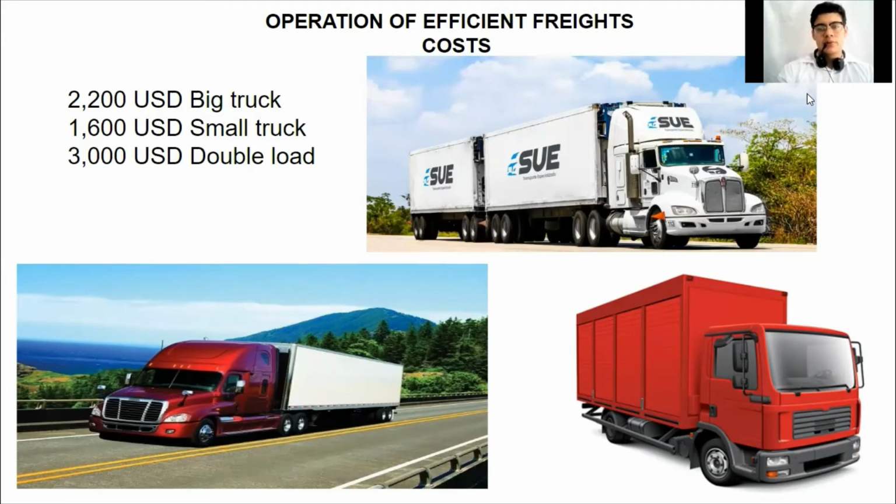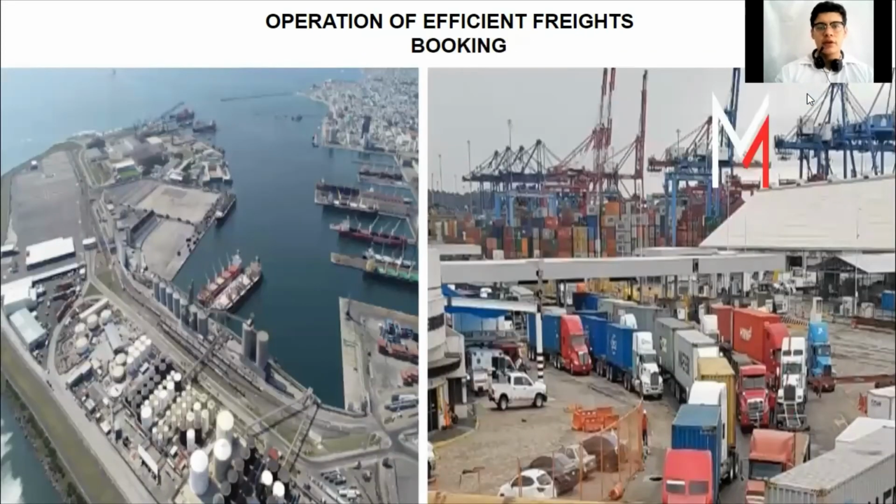So the cheapest or most viable for us, in order for us not to spend a lot of money, is the $3,000 double load. Why? Because with only 1 truck we can take all our merchandise from point A to point B. Then the operation of efficient freight booking.